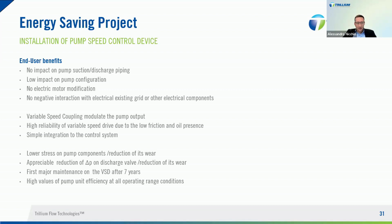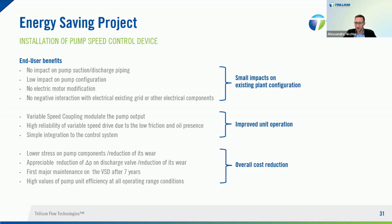And of course, the operating conditions for the pump are now, thanks to the variable speed coupling, less severe, resulting in lower wear and lower stresses for the equipment. And most important of all, the system efficiency was largely increased, and therefore the cost of energy strongly reduced. So these were the three main streams of benefit for our end users.